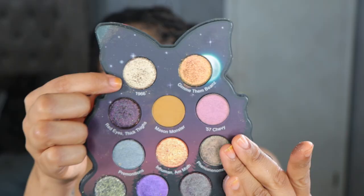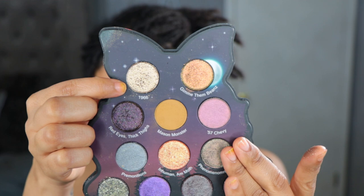Let's start with these swatches now, and I'm going to give you a description of each shade. So first we have 1966, which is a champagne gold sparkle shadow.